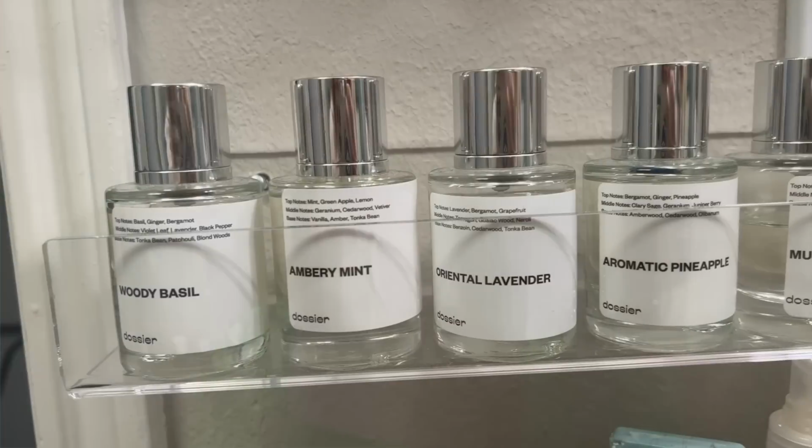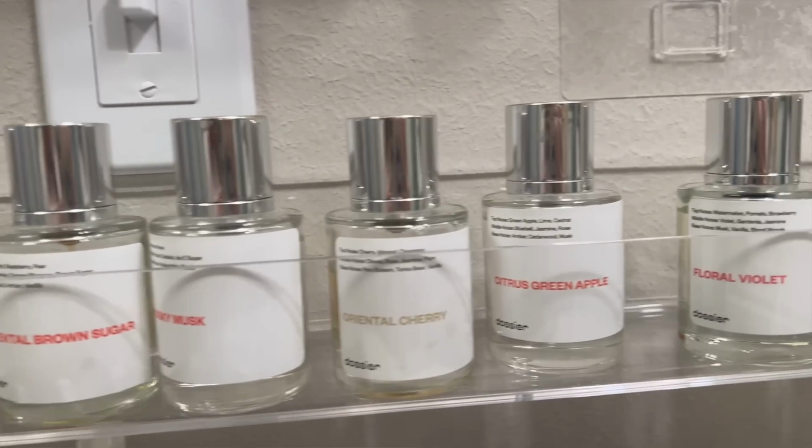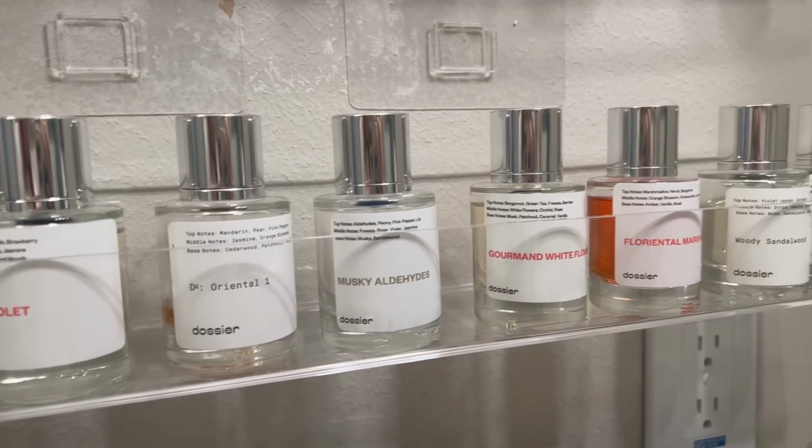Dossier is one of the best deals and the best brands of perfume and cologne out there, and they're not paying me to say this. I have an entire shelf in my bathroom full of Dossier that I will show you. It could be a Dossier store in here. My husband, my brother, and my dad all use their colognes.